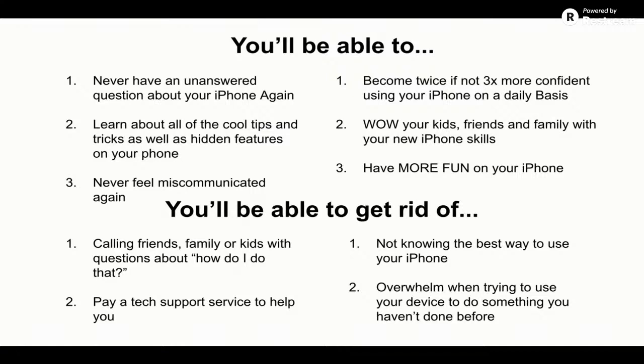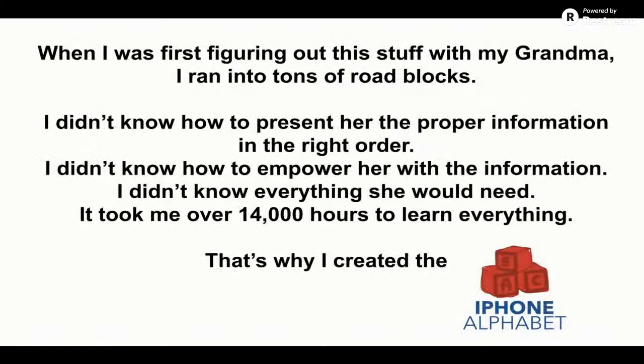You'll be able to get rid of calling friends and family or kids, asking, how do I do this? How do I do that? It's not working. You'll be able to get rid of paying a tech support service to help you. You'll be able to get rid of not knowing the best way to use your iPhone. And finally, you'll be able to get rid of the overwhelm when trying to use your device to do something you haven't done before. When someone asks, hey, can you do this? And you go, well, I've never done it before. And then you get overwhelmed trying to do it.